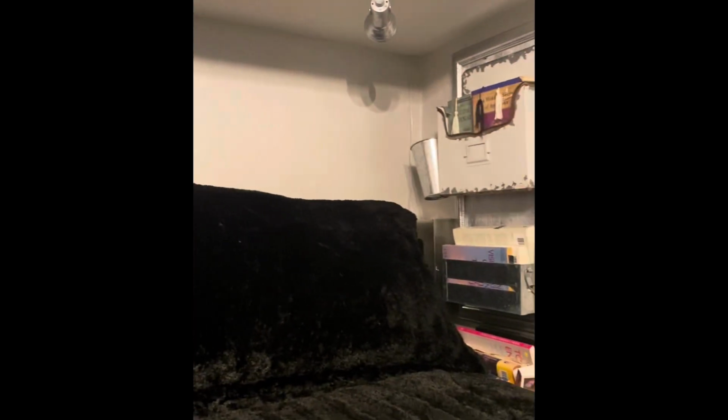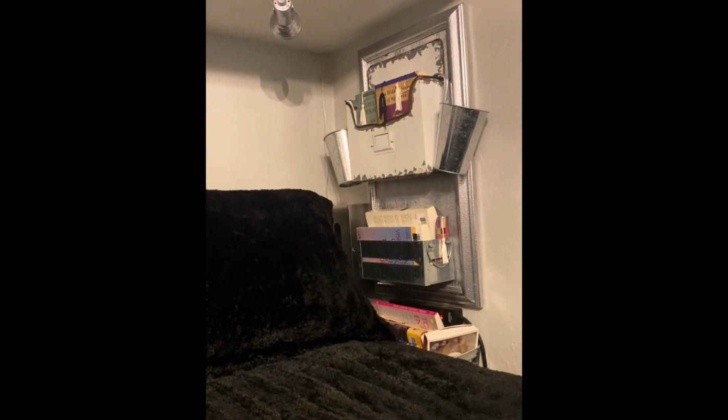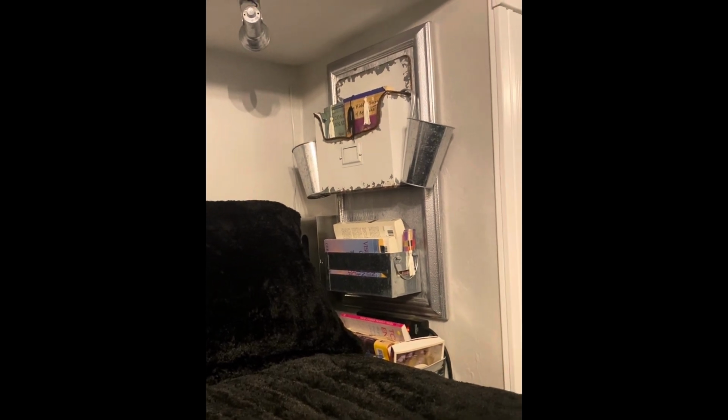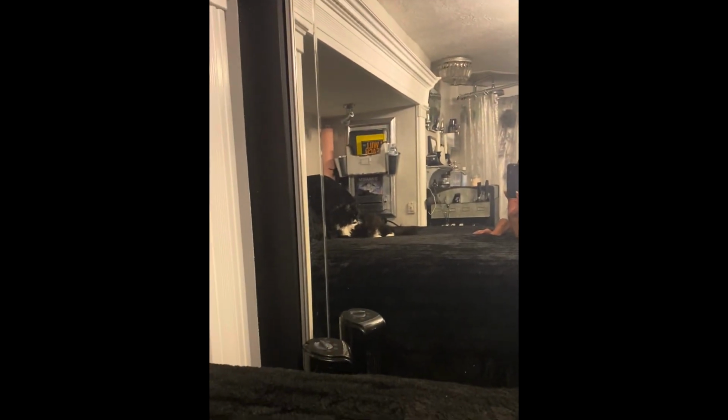So on the other side, I just duplicated it. Those little things you see hanging off, I got those at Hobby Lobby too. Those hold drinks. It's great. I love my mirror. But it's a good sized closet. I would show you my closet, but it's stuffed full. Y'all, I have way too many clothes for this RV.